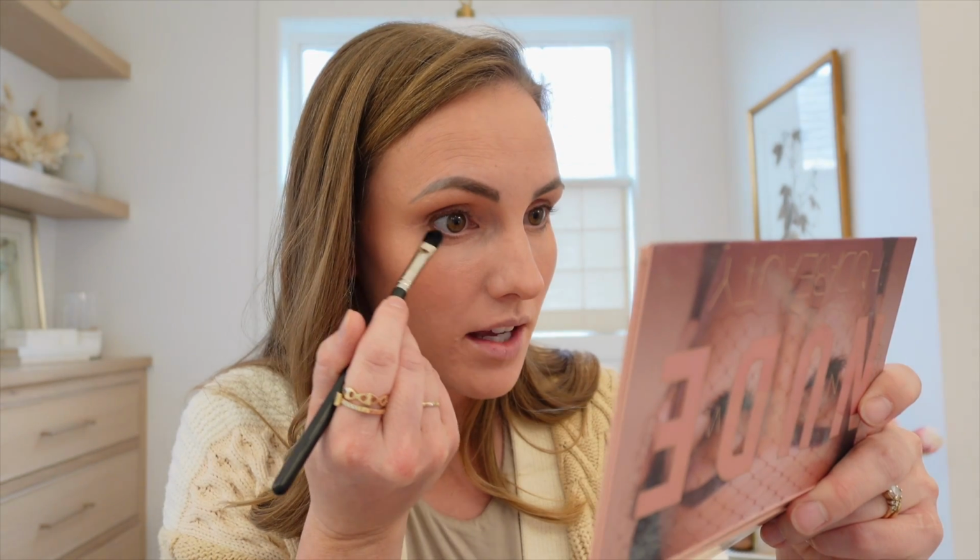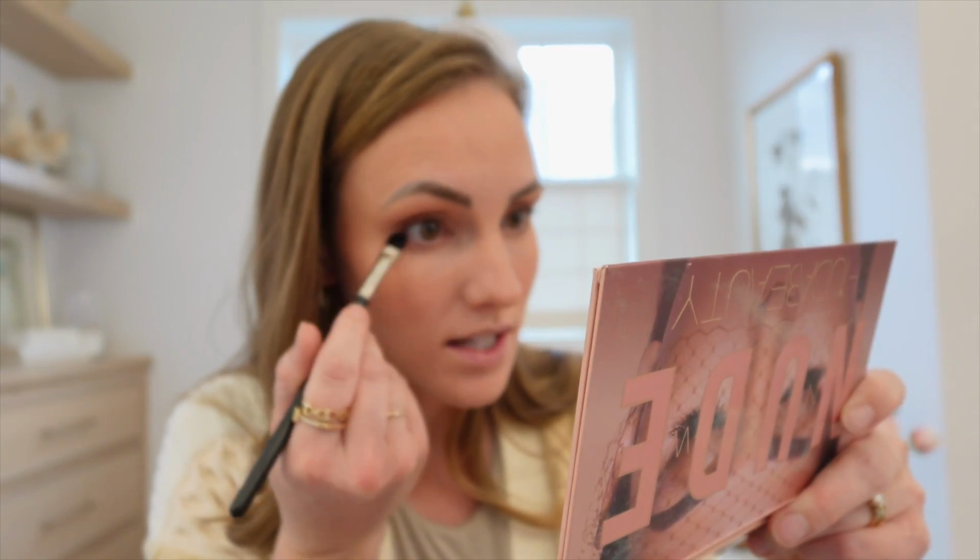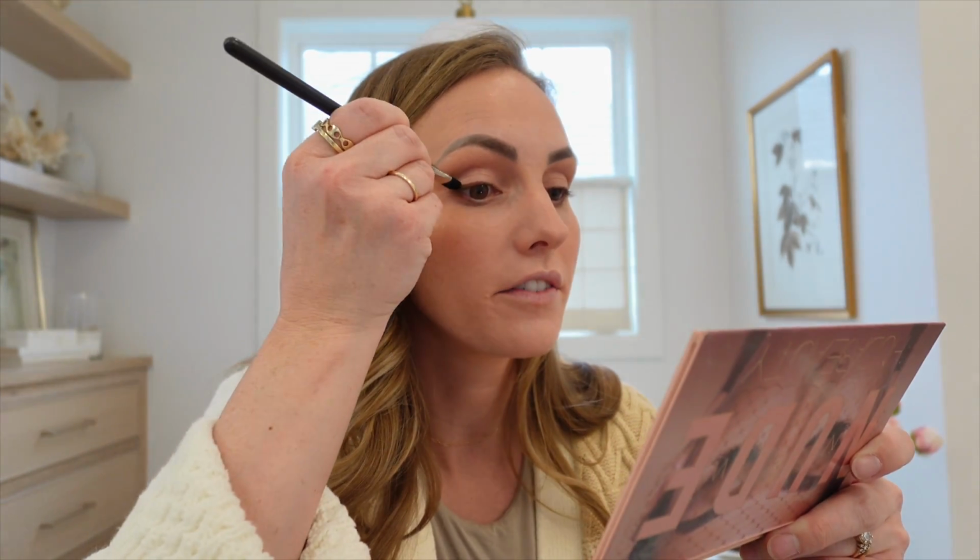Okay, so I did the eyeliner the tiniest bit. I always go in with another brush, and it doesn't make a big difference, but it's those little steps that make it look a little nicer. And I just fluff it out so that it's not just a harsh line.